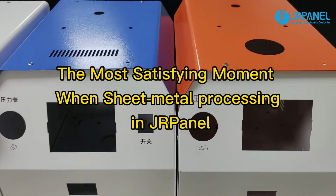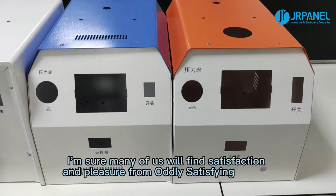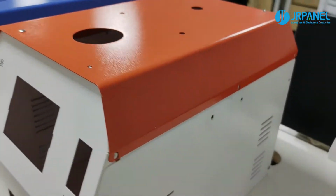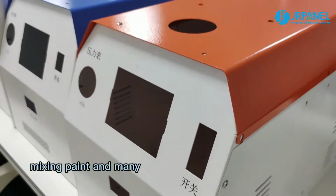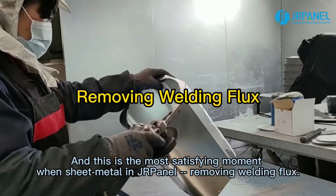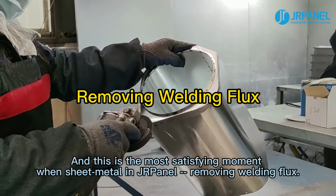The most satisfying moment when sheet metal processing in JRPanel. I'm sure many of us will find satisfaction and pleasure from oddly satisfying videos. These videos consist of cutting soap, playing with slime in different patterns, mixing paint, and many other strangely satisfying things. And this is the most satisfying moment when sheet metal in JRPanel removing welding flux.